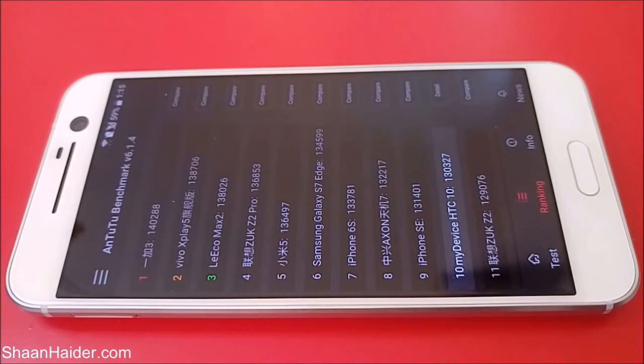As you can see, there are a few Chinese phones, I can't read the names actually, but we can see that at number 2 we have Vivo X Play 5, at third Leica Max 2, then Lenovo Zuk Z2 Pro in the 4th position, and our HTC 10 is at the 10th position with a 130,327 score. Just above our HTC 10 is the iPhone SE, and just below is Zuk Z2 once again. So HTC 10 comes in the top 10 flagship devices right now in this score. So the performance should be good and very similar to the rest of these flagship devices. This is all about the AnTuTu benchmarking.